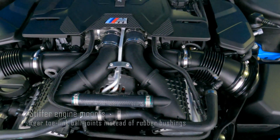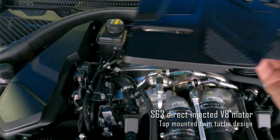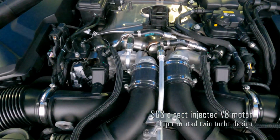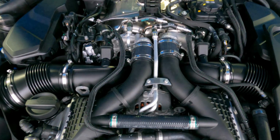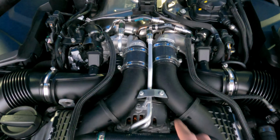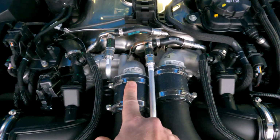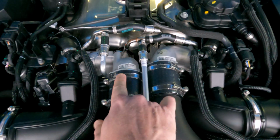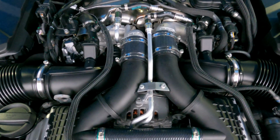But here's the one thing I did want to show. Since the cover doesn't have a strut bar over the top, you can actually pull the engine cover. And also different than, say, for example, the S55 motor where the turbos are tucked down low and you can't see them, with this, they're stacked right here on top, which is actually really cool. And you can see both of the twin turbos that sit right here. So what an amazing piece of technology throughout.